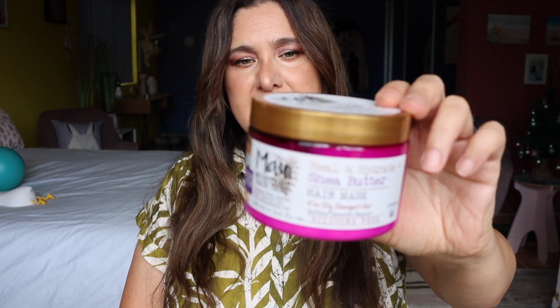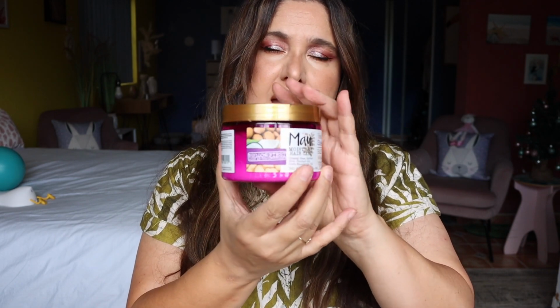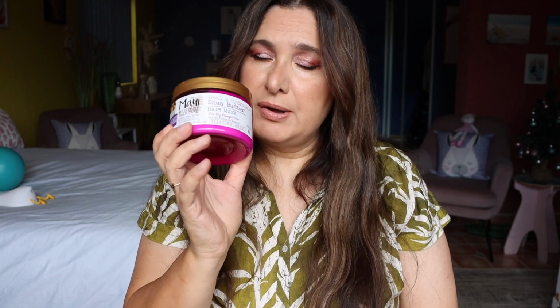The Maui Moisture Heal and Hydrate. You can get other different masks in this range, and I have tried one other one, which was the green one. I found it was a little bit too drying for my hair. I think it had like bamboo in it, and it just didn't feel right. And I can always rely on this. I can count on this going on for many years to come. I really just find when I really want that nice, silky, deep conditioning, I can always rely on this one. So a winner in my books.